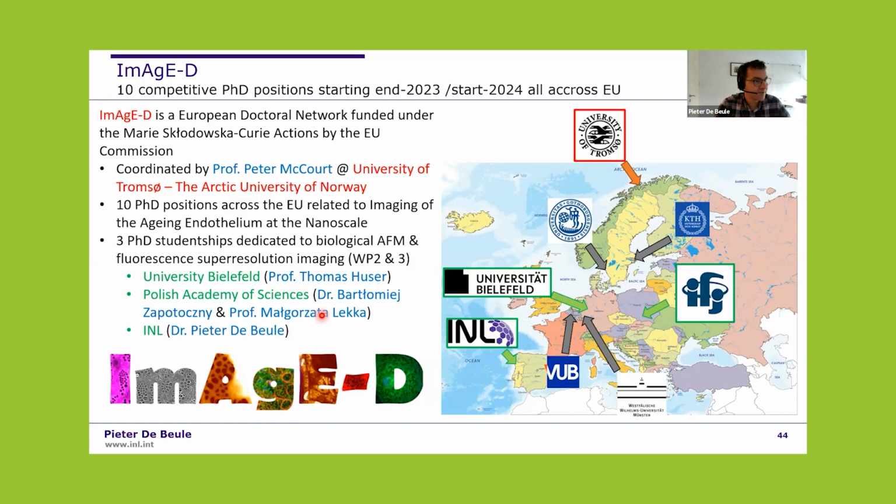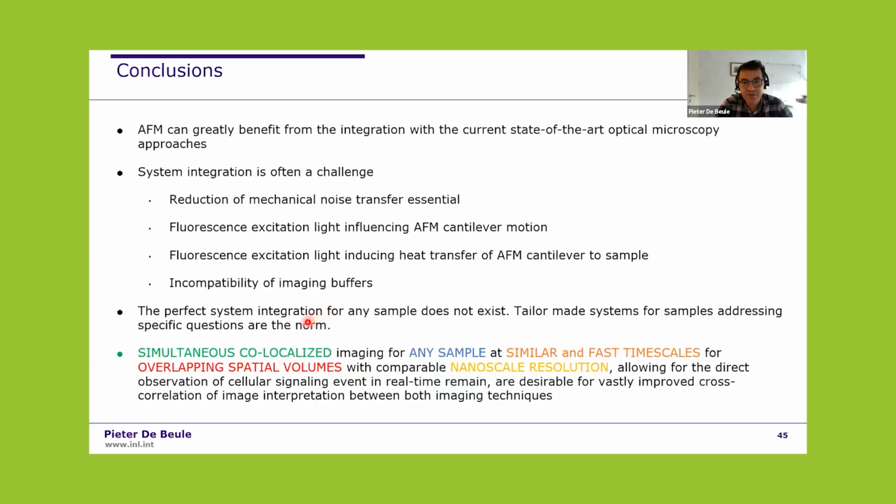I will just briefly conclude. The perfect imaging system for your sample doesn't really exist. You have to consider a lot of things. Of course, I will conclude here with this slide. And thank you all for your attention.